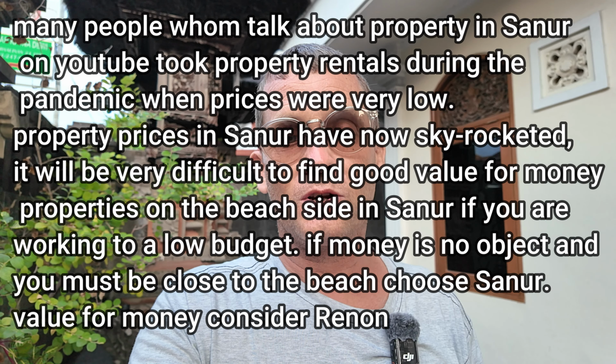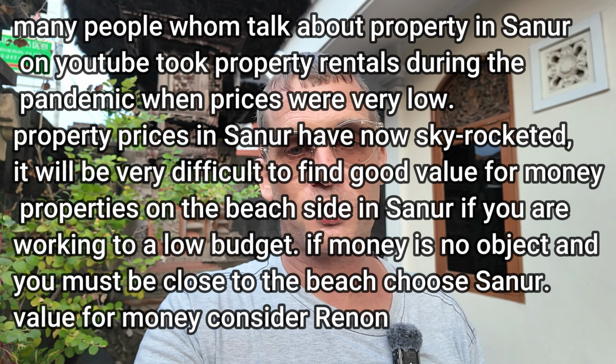If you're looking for a location, you must be close to the beach, must be close to all of the restaurants and all of the tourist facilities, and money is no object, then by all means stay in Sanur. If you're looking for value for money, and you want something that's more natural to your home environment, a residential area, parks, supermarket, play area, there's a multitude of good restaurants also in Renon.